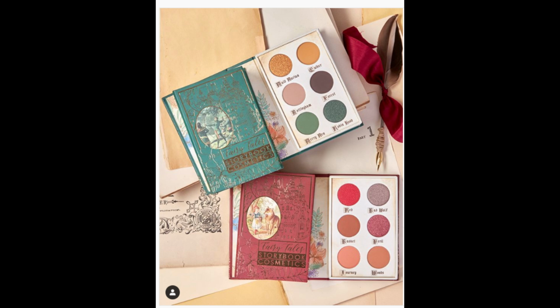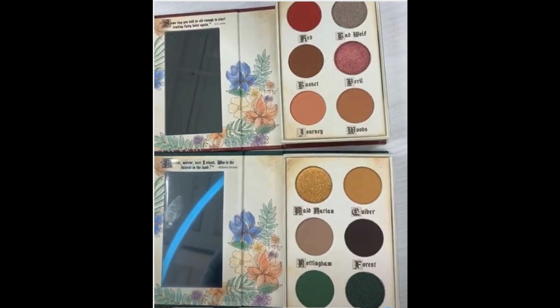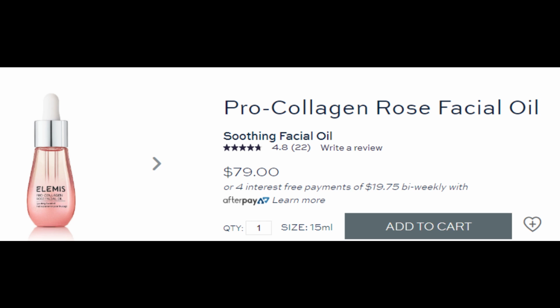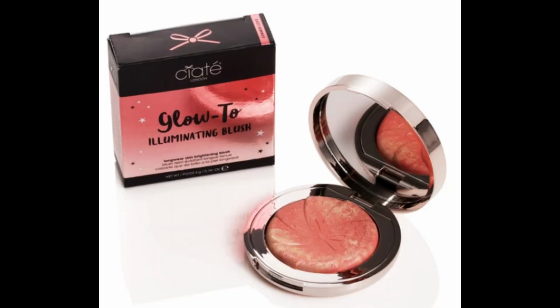This green box variation has a Storybook Cosmetics mini palette, and of course it's the green one. This is the Robin Hood eyeshadow palette, and again 6 shades. This one also has the Elemis Pro Collagen Rose Facial Oil, and again, that was the choice item. You'll either get that or the Waterfall Cream. Then what we also have in this box is the Ciate London Marbled Light Illuminating Blusher, which is the same as in the red version.